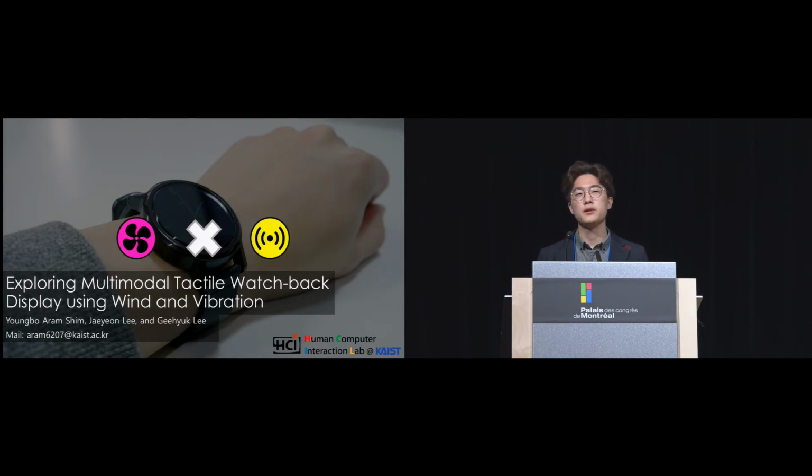And actually, that's right. The microphones had quite little magnitudes to stimulate the skin, and the perceiving rate was actually low, even in the individual cases. So if we use stronger wind patterns, maybe we could achieve a higher recognition rate, and it could maybe be comparable with vibration. Okay, thank you.